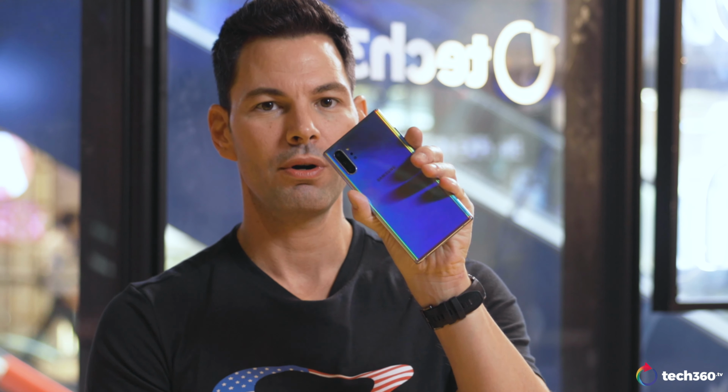You know what? They shouldn't call this Aura Glow. They should call this Aura Fingerprint Glow. Because my fingerprints just show up like nobody's business. Oleophobic coating next time, Samsung, please.